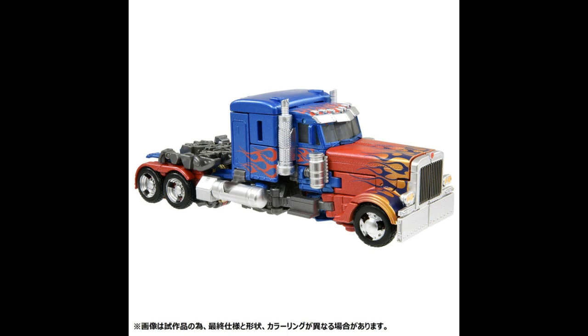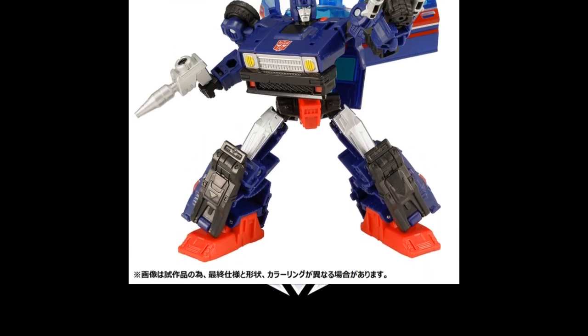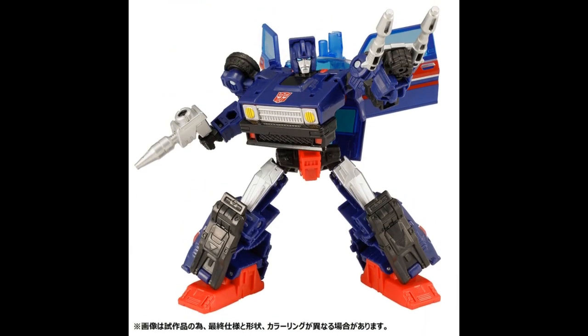So I don't know what's repainted on this. I don't know because I don't really keep up with the movie stuff as well as I probably should. Here's a repaint on Skids. I don't know. I think this does look better than the other Skids. All of this could be the photography, but I do think the premium finish looks really good on Skids here.